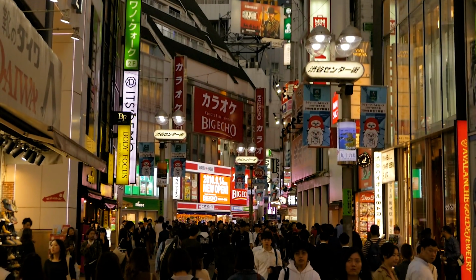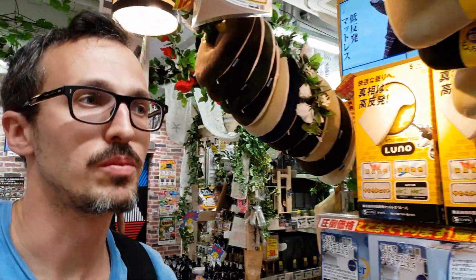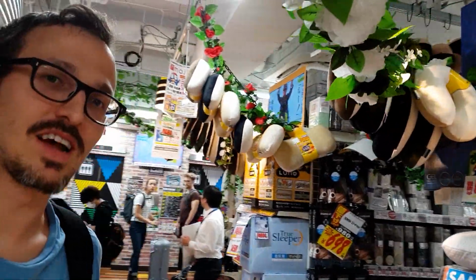And after having our dinner, we went on to the Don Quixote. Actually, the Mega Don Quixote, it's called, I think. That's a huge store where you can buy anything. Can you imagine all the things of the whole universe in one spot? Want to know more? Come to the Mega Don Quixote in Shibuya, and you can find everything.